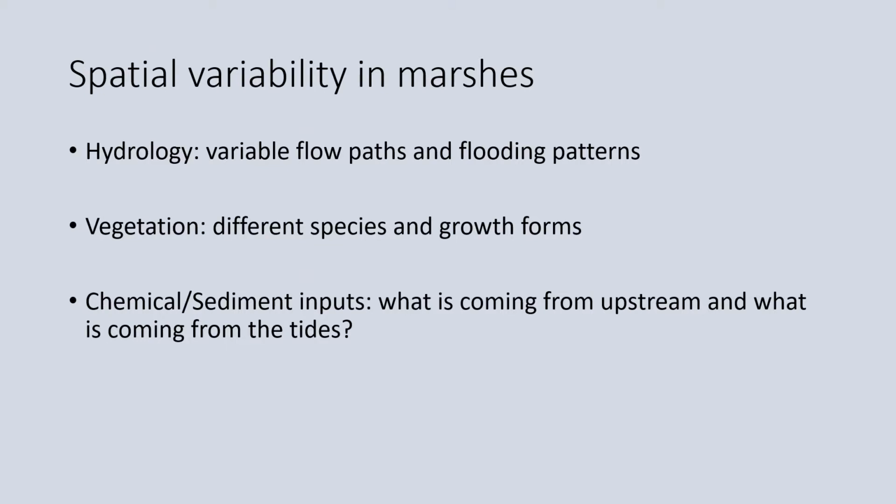This variability is driven by differences in hydrology, where the water is coming from and how long different parts of the marsh remain inundated. It can be driven by different types of vegetation, where the species have colonized. And it's dictated by differences in chemical and sediment inputs, what's coming in from the tide and what's coming in from the uplands that drain through the marsh.